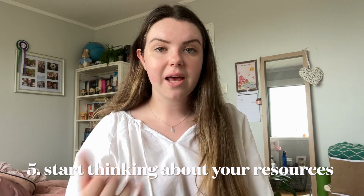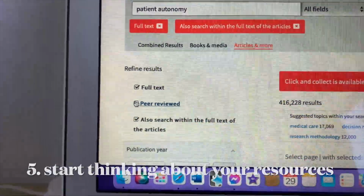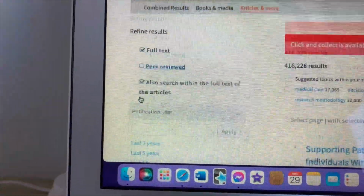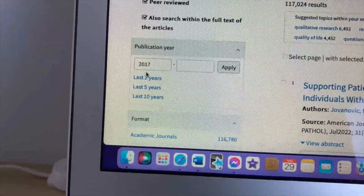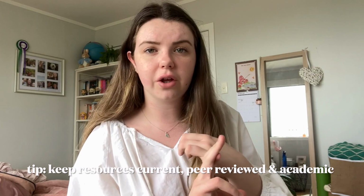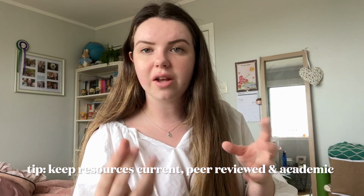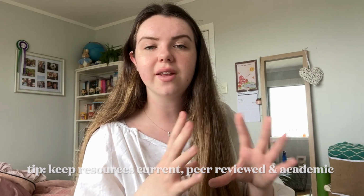So in my essay, the instructions were quite clear that we needed to have recent resources. So I think it was no earlier than 2012. So I know that 2012 is going to be my cutoff date. And it was also saying, peer-reviewed academic sources. So look at your assignment instructions, see if they've got any specific instructions about the types of resources to use, and you can start there.